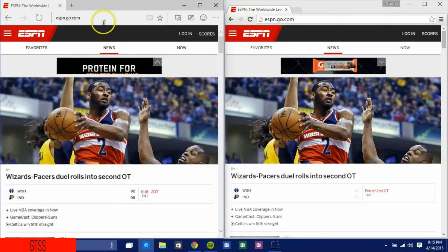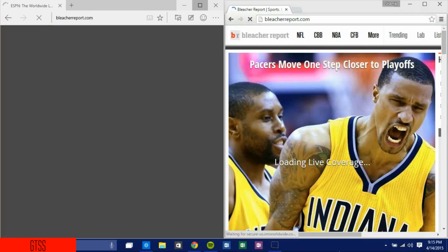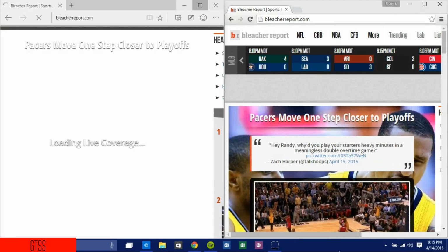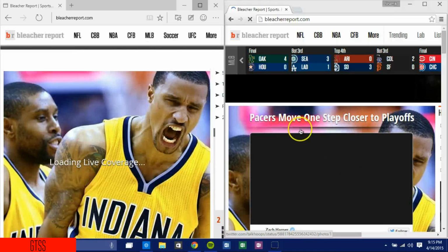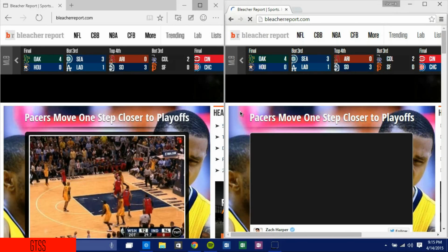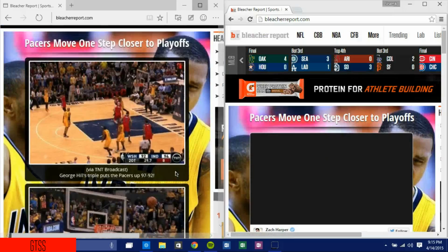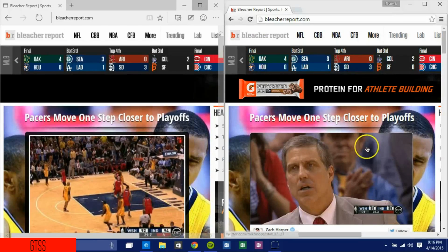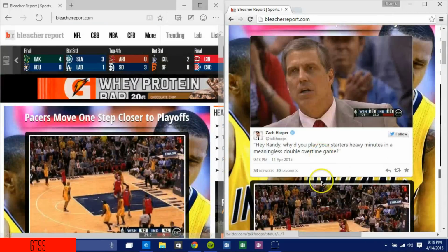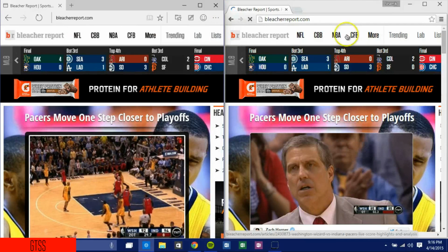It's pretty fast. So next we're going to go to another sports website, Bleacher Report, of course. As you can see, I'm a big sports fan. And let's see what happens this time. So Chrome, again, Chrome's done. So, actually it's not done. Just kidding, guys, it's not done. Looks like the Pacers win. Anyway, so as you can see, they're both pretty similar. The ads don't load in Project Spartan very quickly. I don't have a problem with that. I don't really like ads, but they're both very fast browsers, and I'm definitely going to enjoy seeing the competition between them in the future.